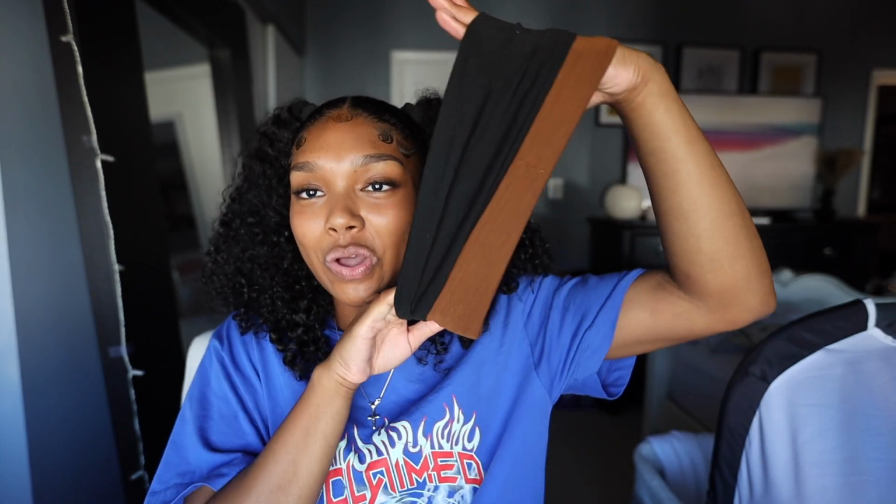Or you can wear these to sleep. If your hair is straightened, you can use it to pull it back. There's just so many different uses for these, y'all. I can't explain it. So I definitely recommend getting this pack. I got it from Amazon.